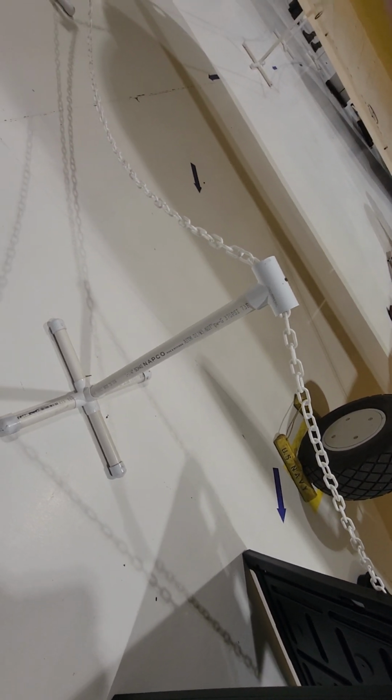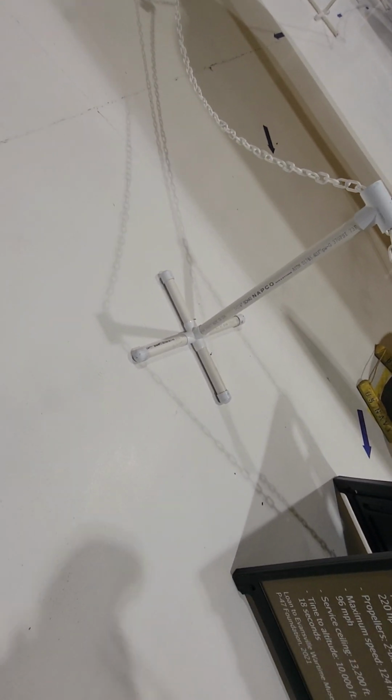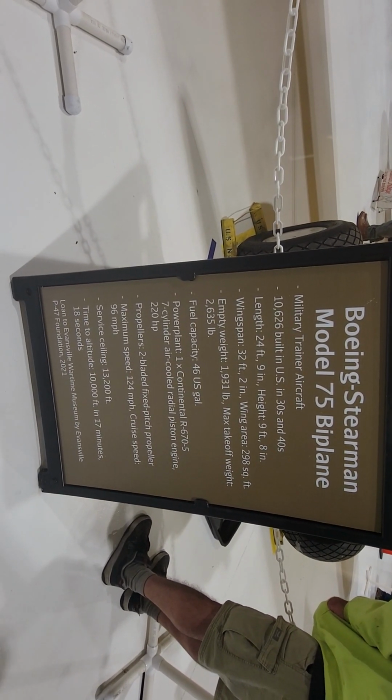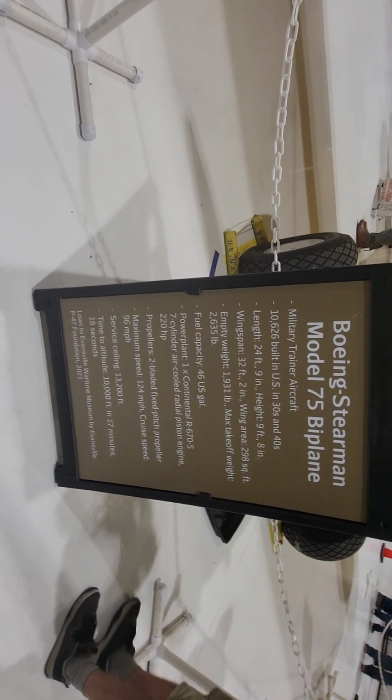What does that sign say? Pardon me? I just want to see what the sign said. It's definitely a Lincoln. Yeah, I seen one of those trucks over there.